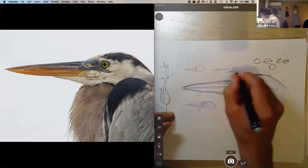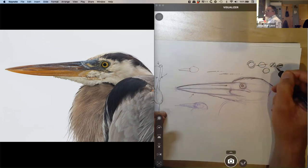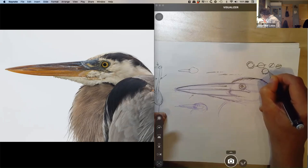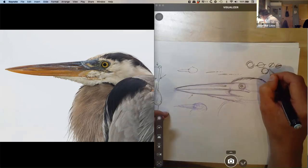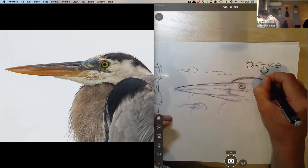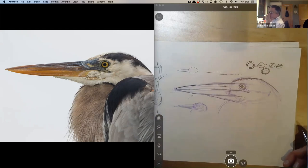And again, rather than just going a hard line like that around the eye, what I'm doing is my line is going to kind of stutter out, kind of a consistently inconsistent line. Some places I can make that a little bit harder and more continuous, but that's going to sort of help give it an organic feel. If I had a line that just went hard around that, it would feel more mechanical.